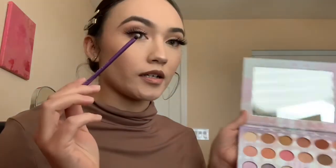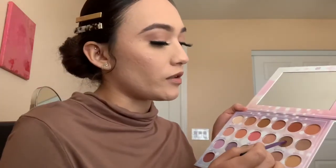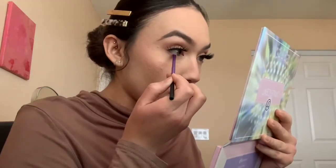Okay, so I'm back. This is how it's looking right now. I'm just gonna finish the rest of my face and then I'll come back to finish the eye look. So I finished the rest of my face. Now I'm just gonna take the same BH Cosmetics palette and take this flat Real Techniques brush. And I'm just gonna take Gorgeous and Grace and put it on my waterline.